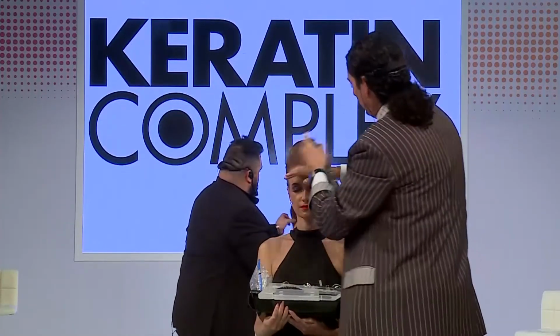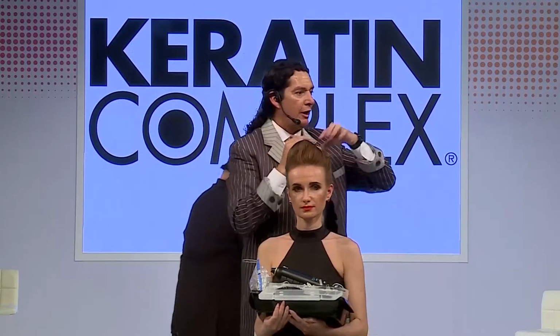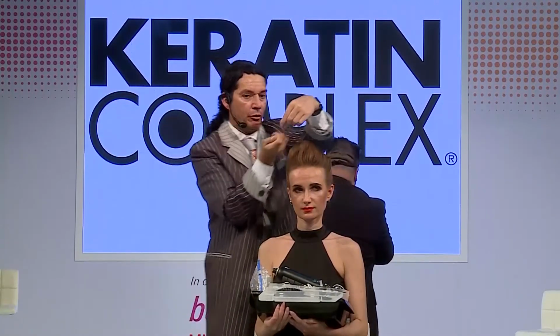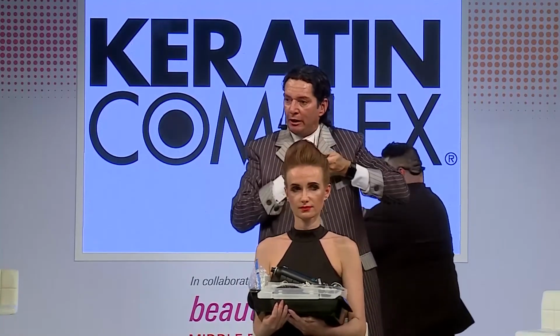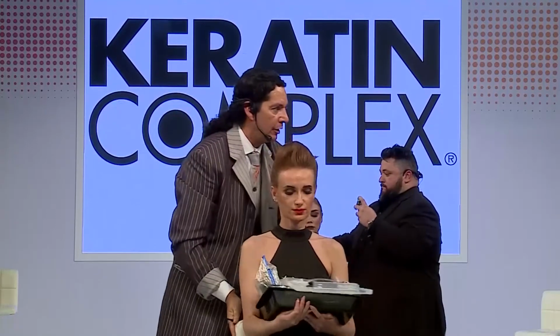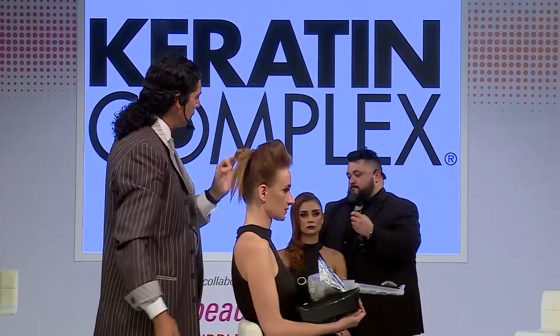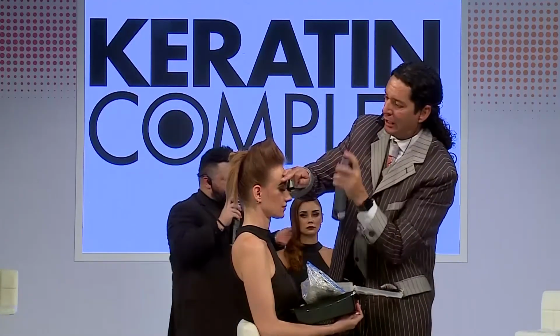You see how I create exactly the volume? I put completely the hair at a 45 degree angle, correct? Completely 45 degrees, made the turn to the hair, and after push in the front, and automatically you create the volume in the front. Remember, the technique is the most important when you want to make the updos, and it's very, very simple to work when you have really fantastic techniques.